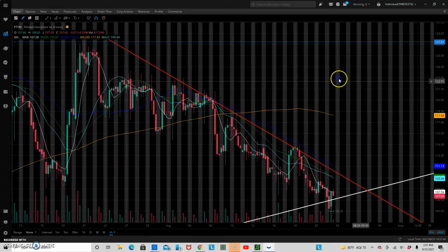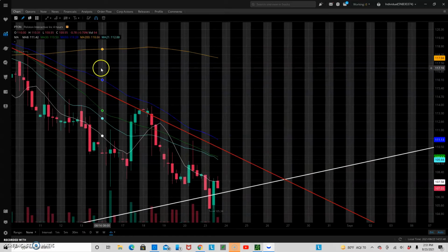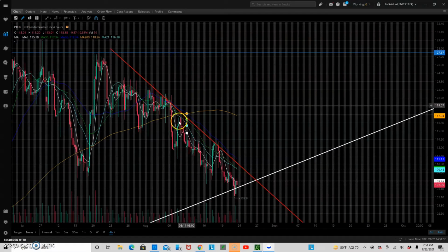We're going to need to get above that 50-day moving average here in the blue before we can move up and get out of this downtrend. So that's what we're going to need to break this downtrend. And also, keep an eye on that.